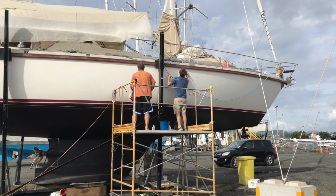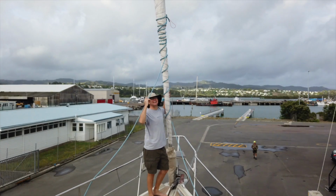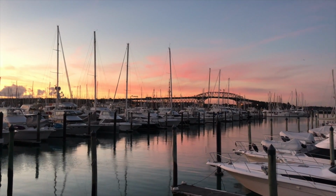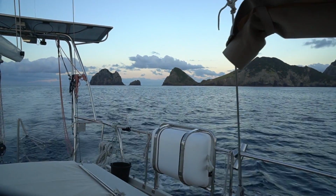Previously on Sailing Aquarius. She gets some TLC before going back to water. We have a friend on board. We visit the biggest marina in the Southern Hemisphere and leave New Zealand.